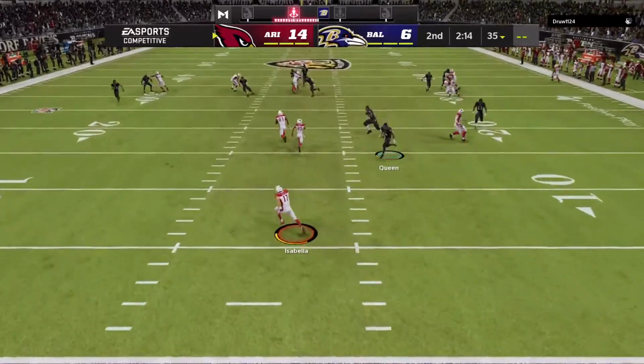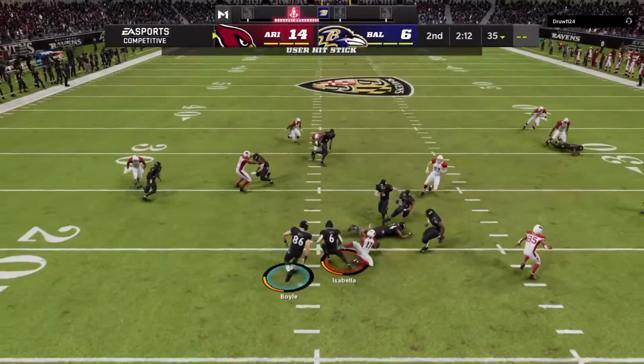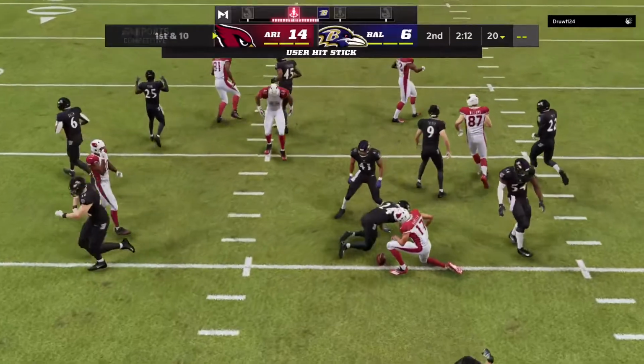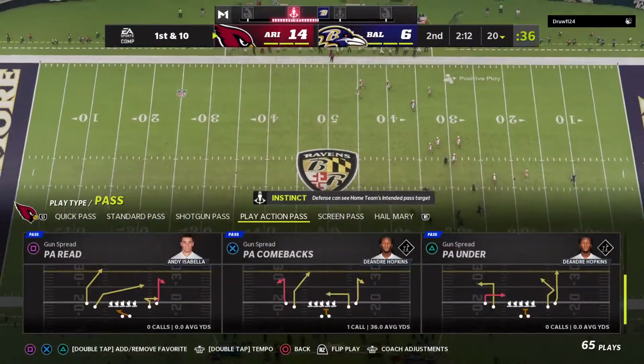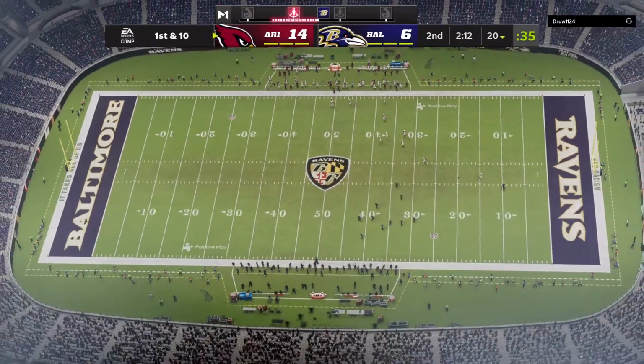Out of his end zone comes Andy Isabella. And that decision to bring it out ends up not being a good one. Costs him about 5 yards as he's tackled at the 20, at their own 20-yard line.